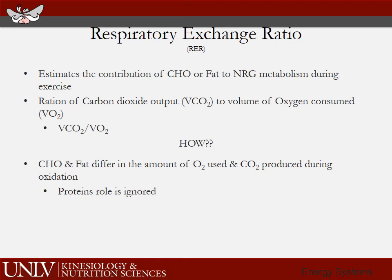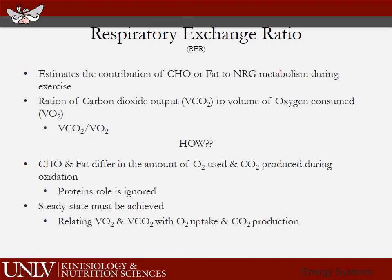How can they do this? Carbohydrates and fat differ in the amount of oxygen used and the amount of carbon dioxide produced during oxidation. Through this process, they know the usage percentages of oxygen versus carbohydrate, and that's how they dictate which substrate is the source. It's important to note that protein is just ignored in this process. Protein is very minimally used, generally only in very extreme conditions, so we'll ignore it when we do this.